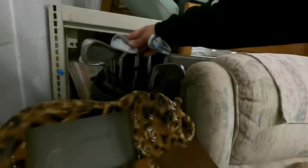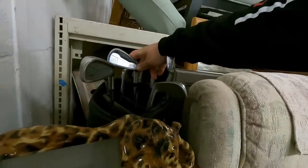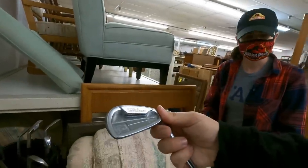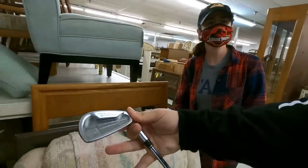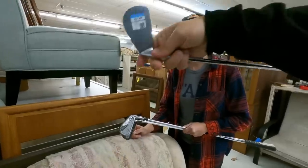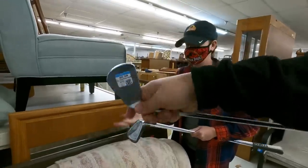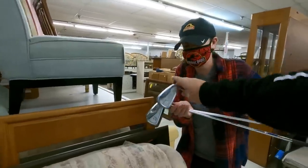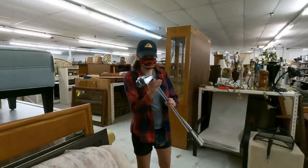And then this club looks pretty interesting right here. What is this? A Tour Strategy CNC Forged. Huh. Oh, it's Infinity Golf. We've tried some of their clubs before. They make component stuff. It's also a 6-iron, so I'm guessing these are demos, but it'd be fun to try and hit. I guess we're going to demo them. Yeah, $2.98, can't go wrong with those.